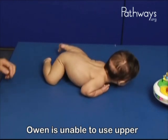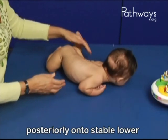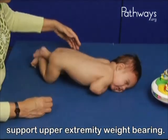Owen is unable to use upper extremity control to shift weight posteriorly onto stable lower extremities, which would provide greater stability for his head and support upper extremity weight bearing.